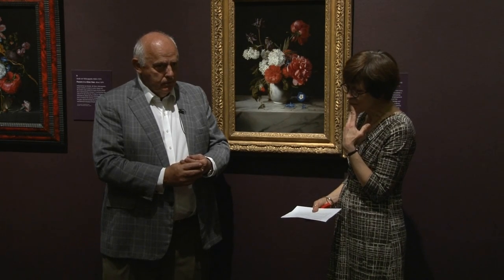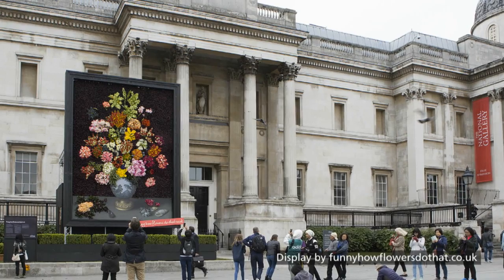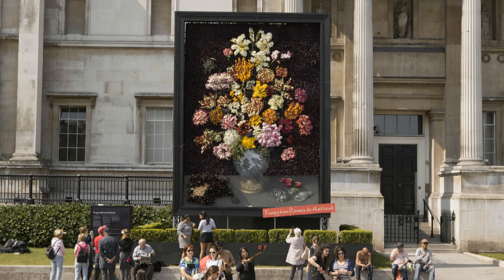And one project that we did recently, they did an amazing reproduction in flowers of the large Bosschaert painting outside on Trafalgar Square. I don't know if any of you had the opportunity to see that, but from my perspective, it was a really wonderful way of expressing the beauty of these paintings in a very visceral sense. And I think that inspired a lot of people who might not ordinarily have done so to come in and have a look at the paintings themselves.